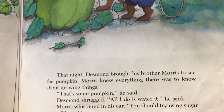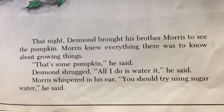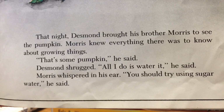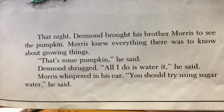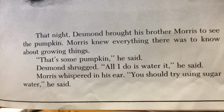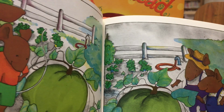That night, Desmond brought his brother Morris to see the pumpkin. Morris knew everything there was to know about growing things. "That's some pumpkin," he said. Desmond shrugged. "All I do is water it," he said. And Morris whispered in his ear, "You should try using sugar water," he said.